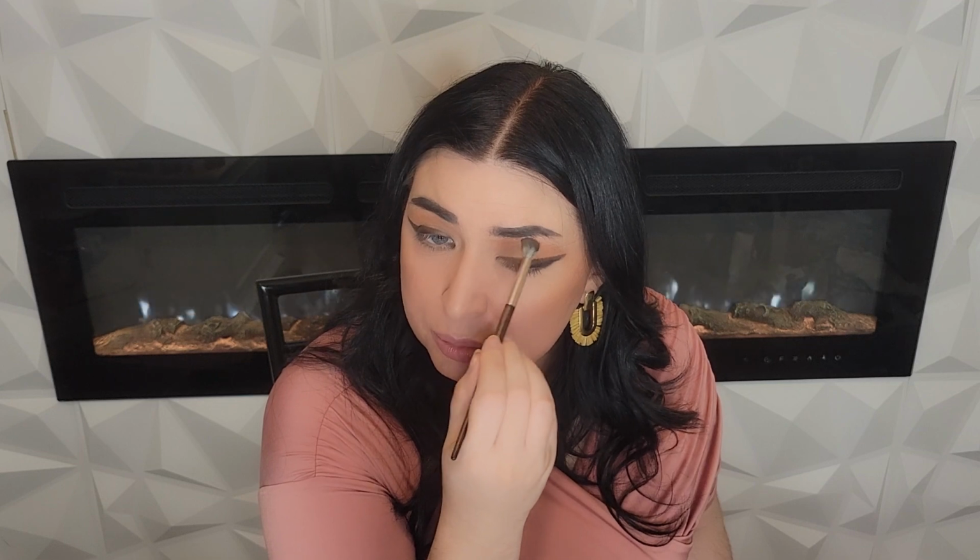Okay, so let's see how many we can get on my eyes without it looking too crazy. Let's go into this shade next. Let's give my eye a little bit more definition. I want to give this a little bit more of a lift. So far, you guys, these shades have all performed wonderfully. There's a lot of pigmentation. They are blending out without much effort at all on my part.